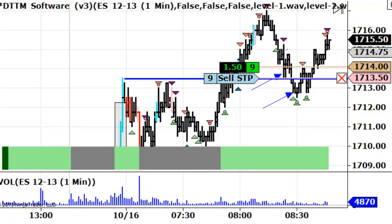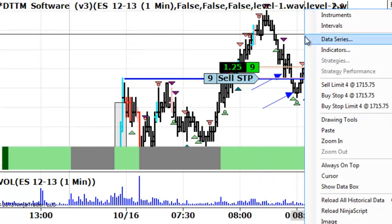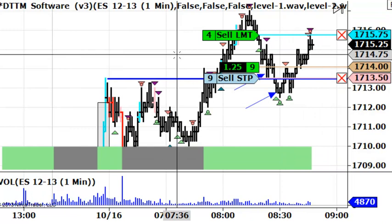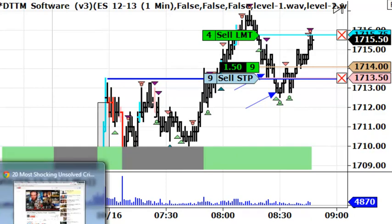We do have 9 left on here, so I think what I will do is exit half of that. Well, I can't do half of 9, obviously, but I will exit 4 of them here at the 1575, which was our original entry price, or our highest entry price. Just to be a little bit more cautious on this, because I think I was a little bit too aggressive on that initial entry.